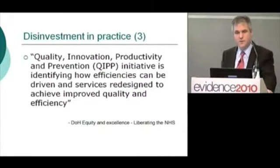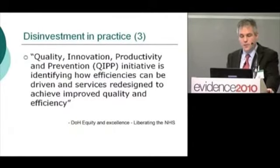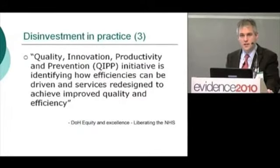Going back to the Department of Health document on equity and excellence, the QIPP, Quality, Innovation, Productivity and Prevention Initiative, is also in the process of identifying how efficiencies can be driven and services redesigned to achieve improved quality and efficiency. So it's a recurring theme from different components and different aspects of the NHS, where there's a real need for implementing efficient strategies in the delivery of healthcare.